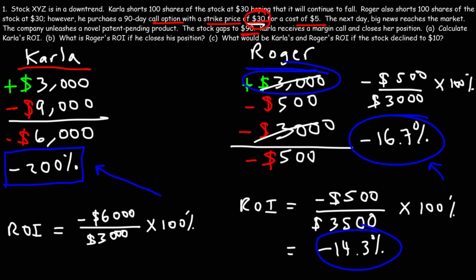In this case, Carla can lose an unlimited amount of money. However, the most that Roger can lose is $500. So his downside risk is limited because he purchased the call option. In this case, the call option acts as an insurance contract when shorting a stock.